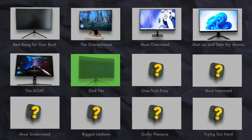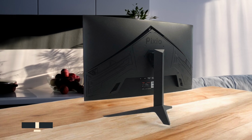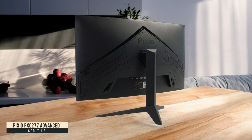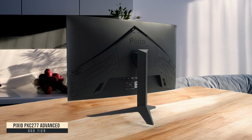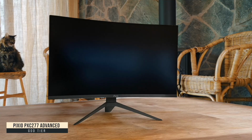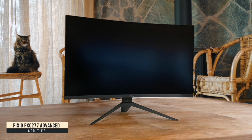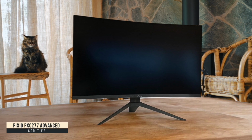God tier, Pixio PXC277 Advanced. I wasn't expecting much from this $240 monitor, but the Pixio PXC277 Advanced completely changed my mind about budget gaming displays. This 27-inch 1440p curved VA panel delivers an impressive 4,000:1 contrast ratio that makes dark scenes in games look incredibly deep and rich compared to typical IPS monitors.